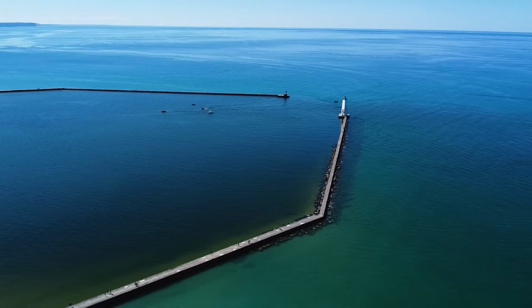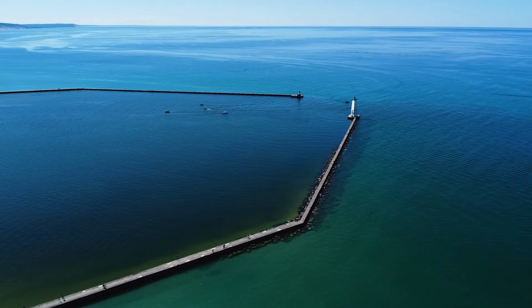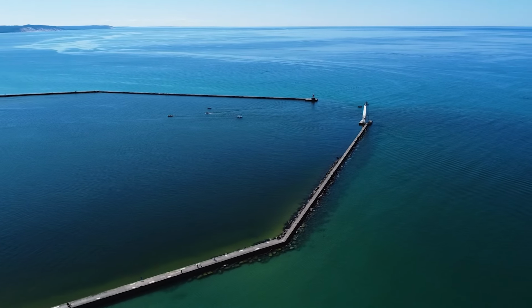So we got a couple different rods rigged up with some bass stuff, some salmon stuff, and a little bit of in between. We're gonna go see if we can catch anything and everything off of these piers and see what we can make happen. Let's go get after it.